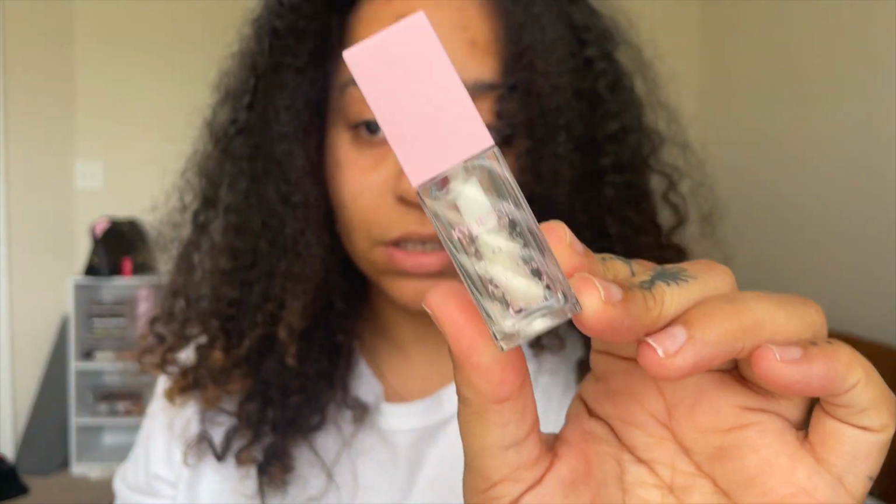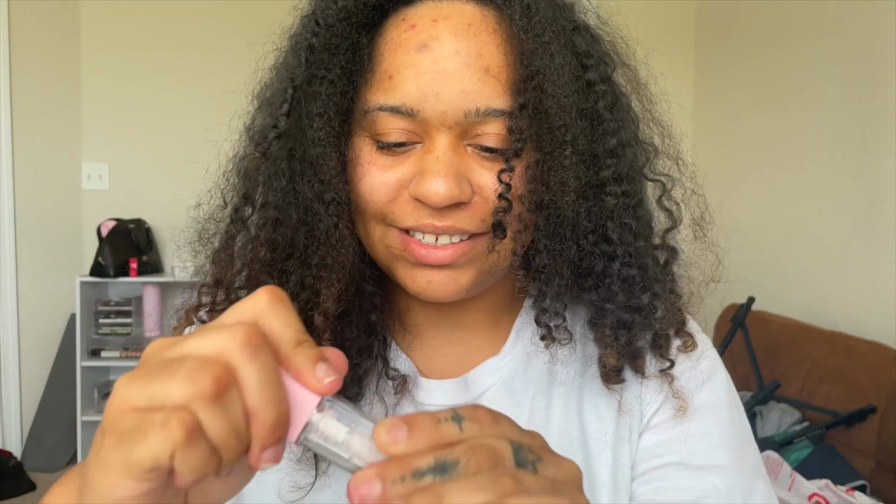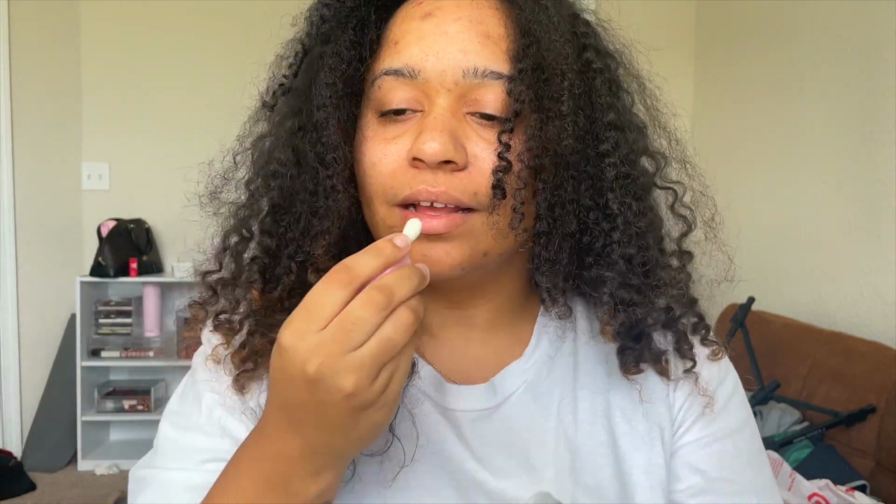So let's put on some coconut. I love these. These are probably, in my opinion, the best Kylie Skin products. Oh, we're down here. But I really love these. I can put this on all day. I smell like coconut. It makes me want to go to the pool. I can go to the pool here without feeling disgusting.